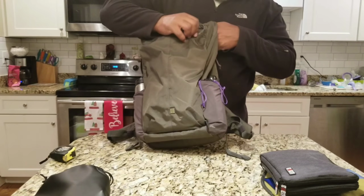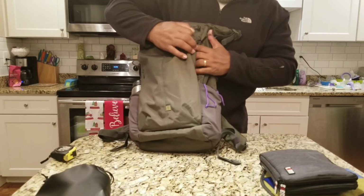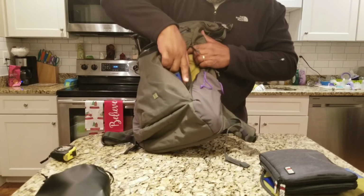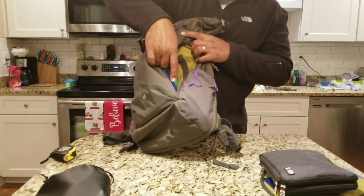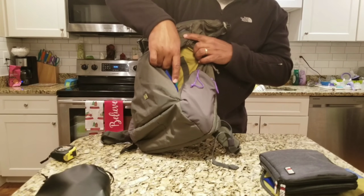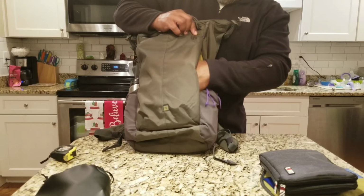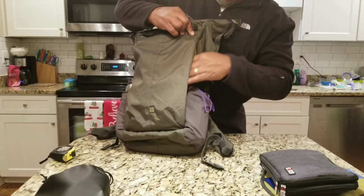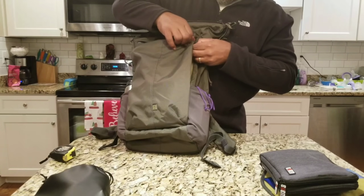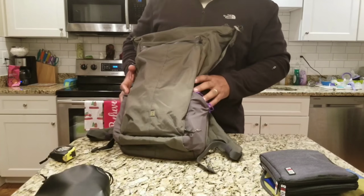If you were going to stick on this side where they have the MOLLE, if you were going to stick a MOLLE pouch in there, it would have to be pretty slim. So maybe in the next iteration, 511, make a little bit more space on one side so that you can actually stick a decent sized MOLLE pouch on that side.